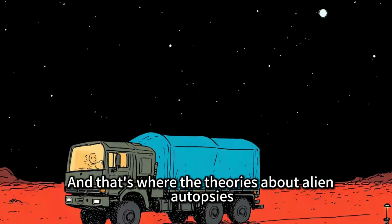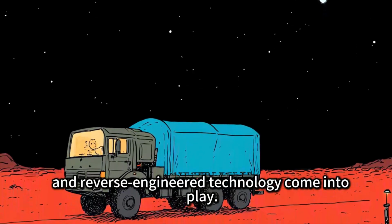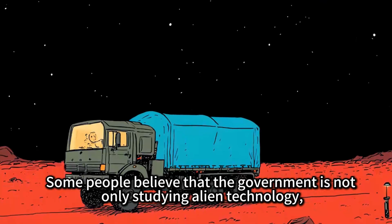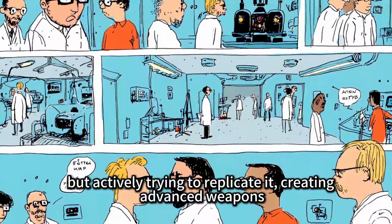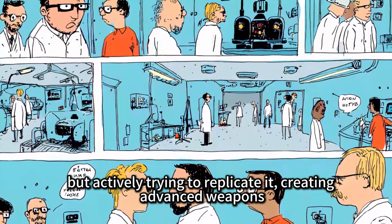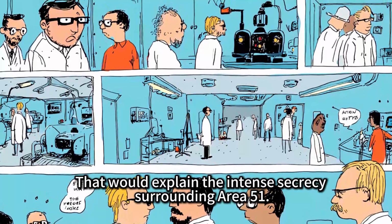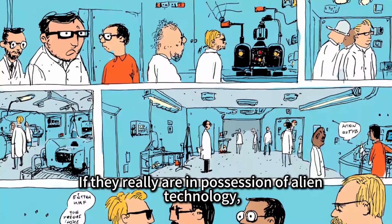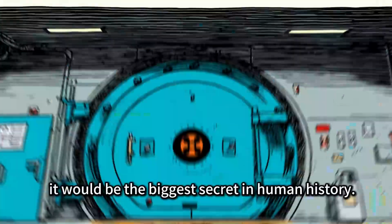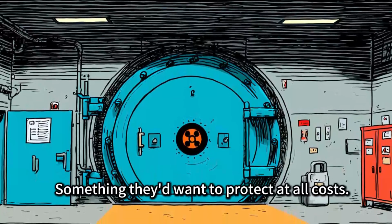Right. And that's where the theories about alien autopsies and reverse-engineered technology come into play. Some people believe that the government is not only studying alien technology, but actively trying to replicate it, creating advanced weapons and propulsion systems based on extraterrestrial designs. That would explain the intense secrecy surrounding Area 51. Yeah, if they really are in possession of alien technology, it would be the biggest secret in human history, something they'd want to protect at all costs.